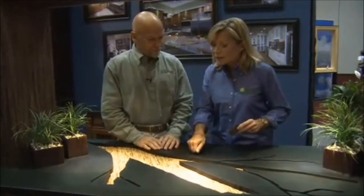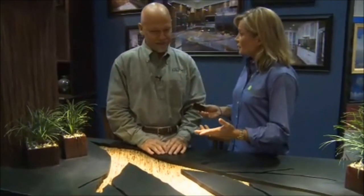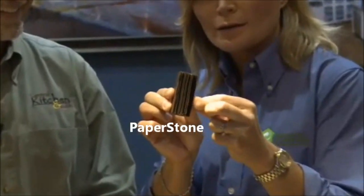Well, everybody's coming up here going, it's stone. But it is as hard as stone. You can hit this with a hammer and it won't break. But this is 100% recycled paper. I love it. Post-consumer paper, which means this nice cutaway right here. See this camera guy? Awesome.